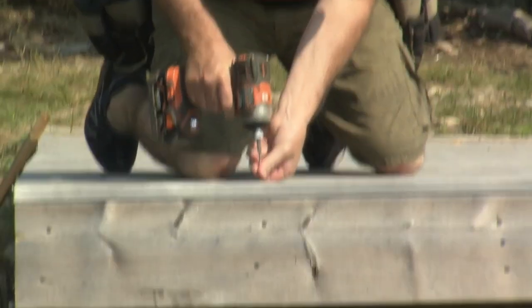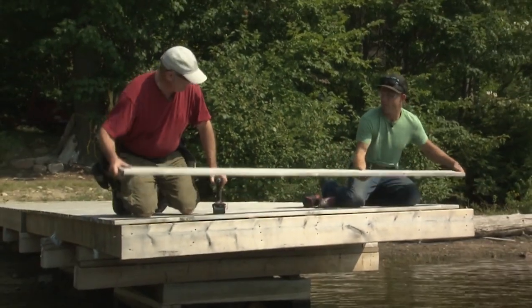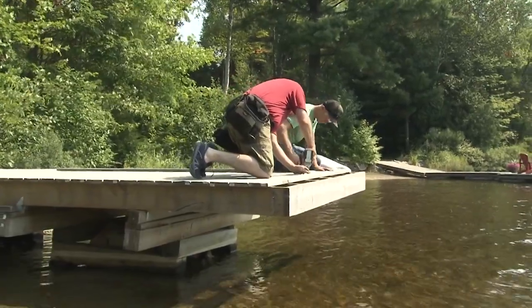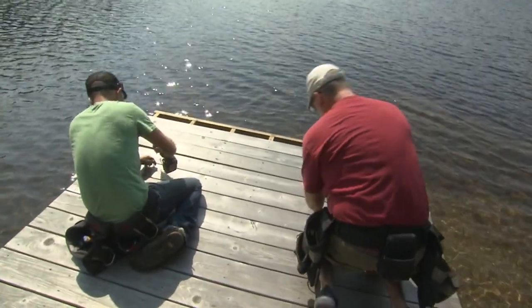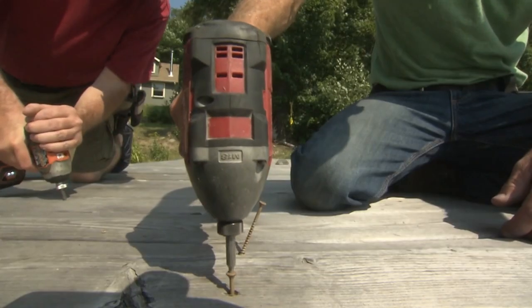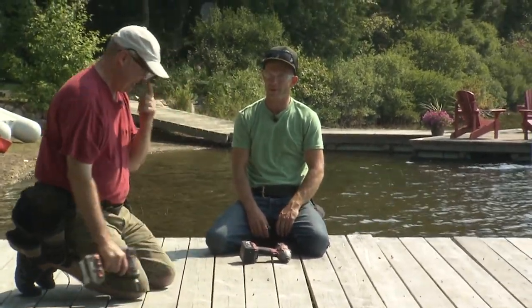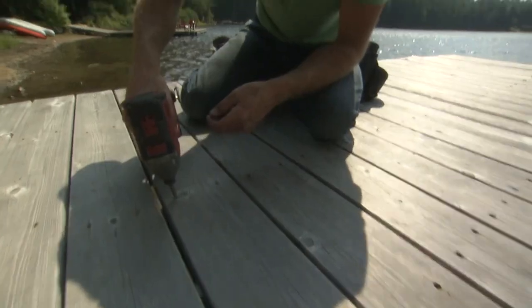At the end of this project, I would like to see Ed finally proud of his dock. It's his last project that he has to do. Ed, when you were putting this together, did you ever think it'd come apart before it rotted or what? No, I really didn't have that in mind, that's for sure.